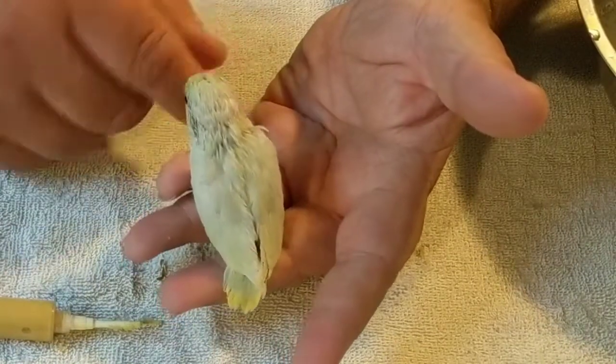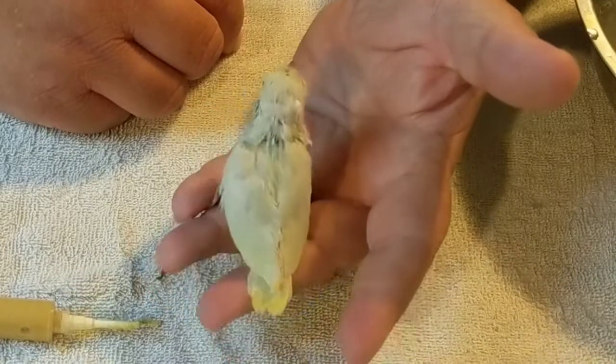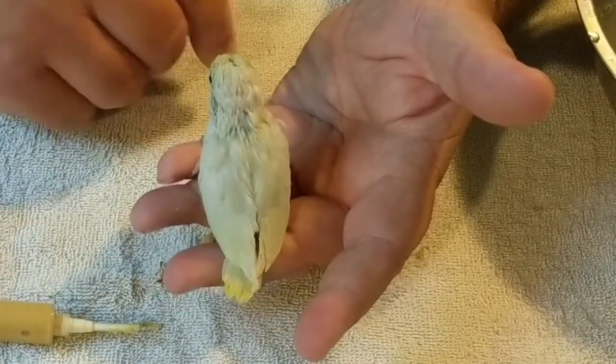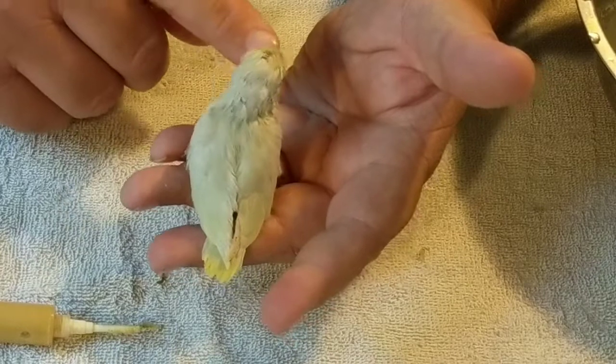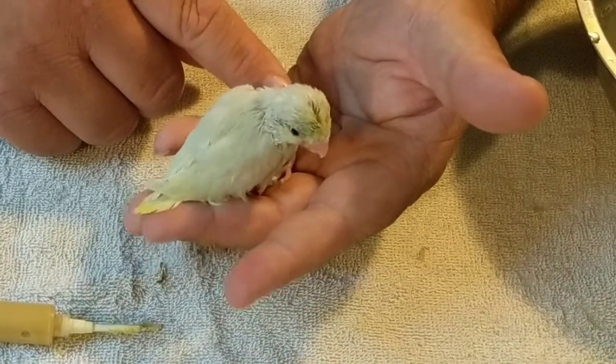But she is just darling. She is sweet as can be, just cute as a button, literally. She's kind of that pale turquoise color, opal, bluish, grayish, greenish, yellowish.